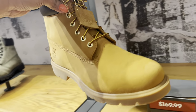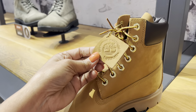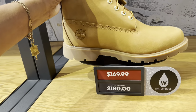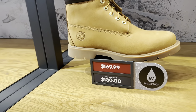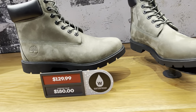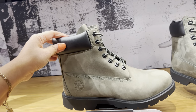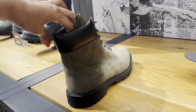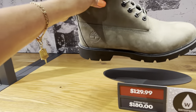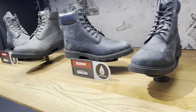This is brown, cute. This is the material. There's a logo. High boots, sale for 169. Need more here. This one here is gray. Look at this. High boots here. You look at this. So pretty. Like this. And then more here.